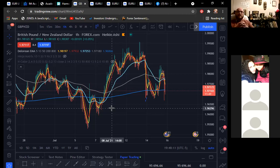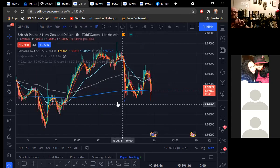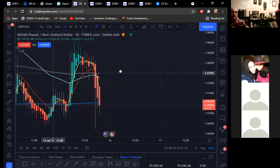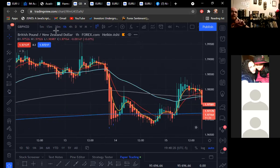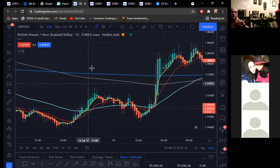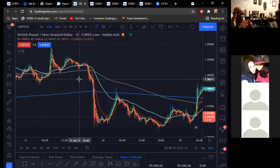They have to cross for me to enter. Let's say I'm trading on the 1 hour time frame right here. If I was watching for these to cross, I would back up to the 30-minute, because they're going to cross on the 30-minute first, and they're going to cross on the 15 before that. So if I'm trading on the hour chart, which is what I usually do, I watch them cross on the 15, then I watch them cross on the 30, and then I'm really confident when they cross on the hour. You know what I mean?